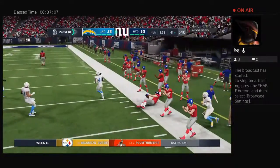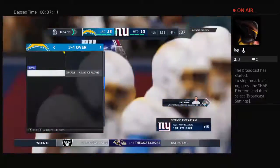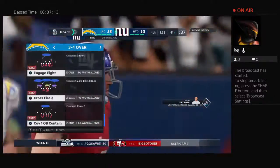Now this one to his tight end out on the right side. And past the 40 before he's out of bounds. A gain there of 21 yards.